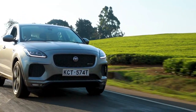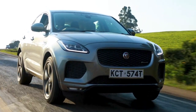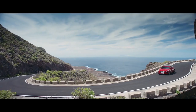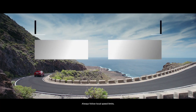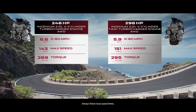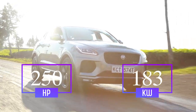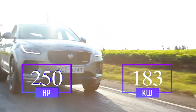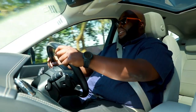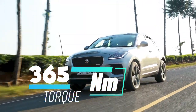The ingredients of making a good proper sport utility vehicle, the word sport needs an engine. So basically this E-Pace family is actually powered by the Ingenium family of engines that are built in Castle Bromwich in England, and there are two derivatives of each, so two petrols and two diesels. This particular petrol that I'm driving is a 250 horsepower, or 183 kilowatts. And this is made possible courtesy of a twin scroll turbocharger, direct injection, and of course, variable valve timing. Enough to produce 183 kilowatts and 365 newton meters of torque.